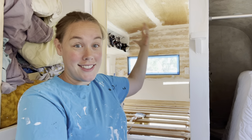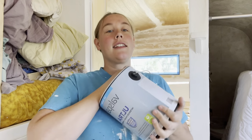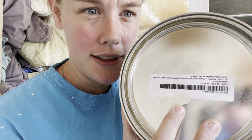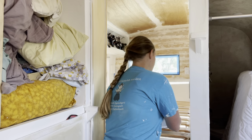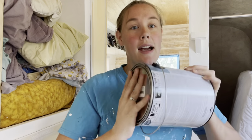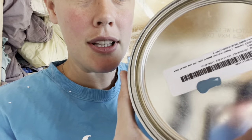The back wall and the ceiling of the bedroom. So for the ceilings, all over the bus, the ceiling is gonna be this green color. It looks pretty white, but compared to white, it's green. And then the back wall and all of the drawers and cabinetry doors and the wall by the dinette is gonna be this really pretty blue.